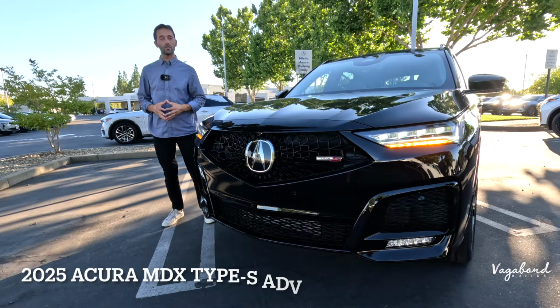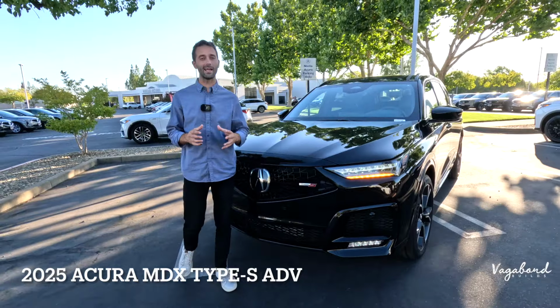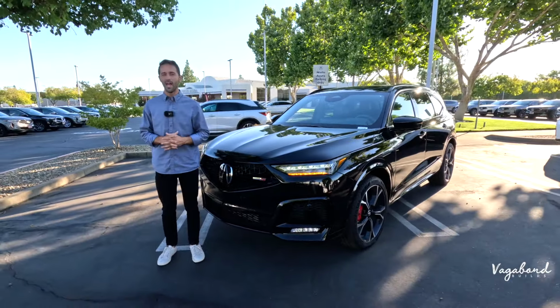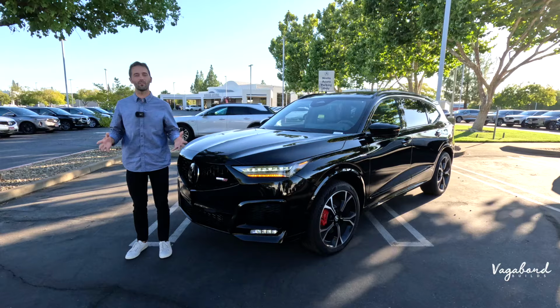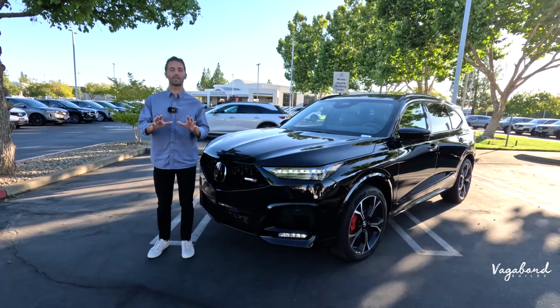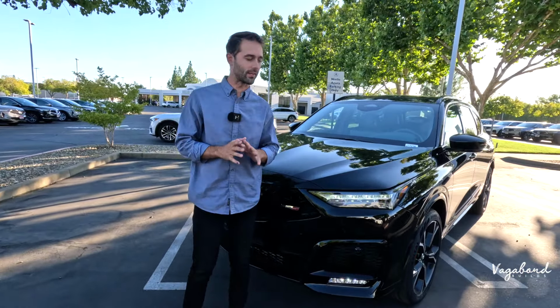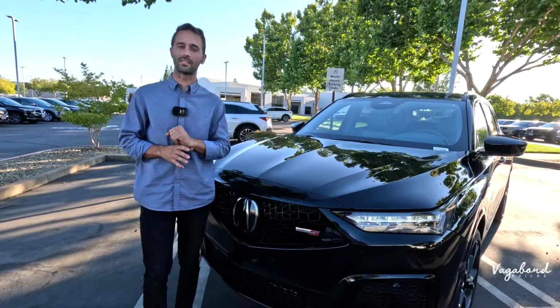The 2025 Acura MDX in the top trim, Type S Advanced with all-wheel drive, and what's new to the 2025, with the price tag coming in at around $77,000. We're going to be bringing that to you guys here at Vagabond Builds with James and Sandu, and we're going to be talking about the exterior, interior, and specs on this exact car.